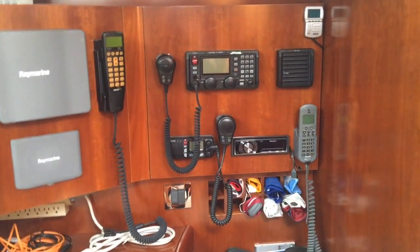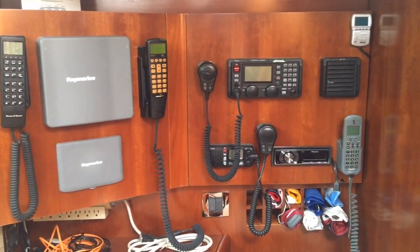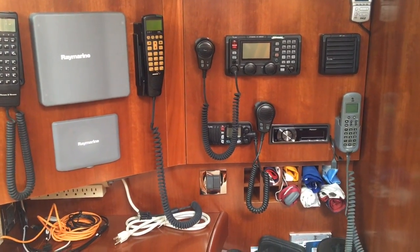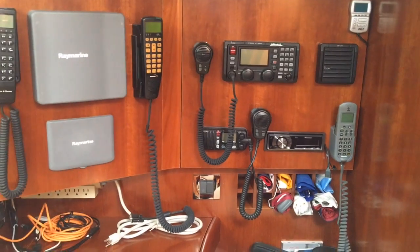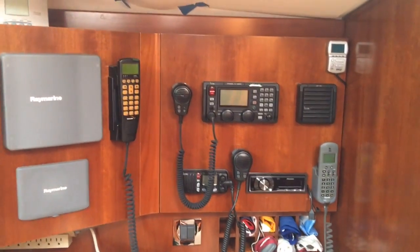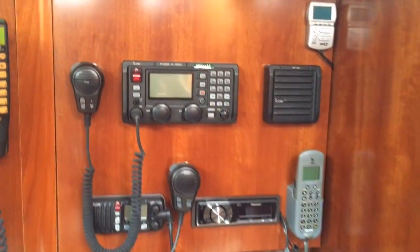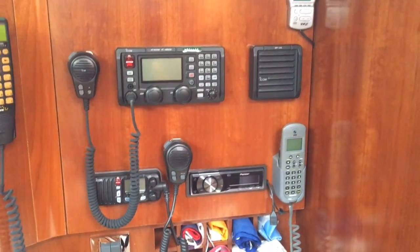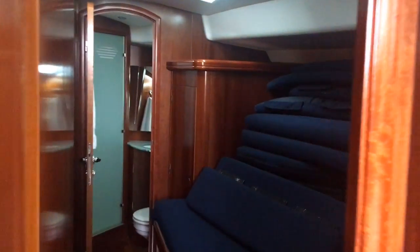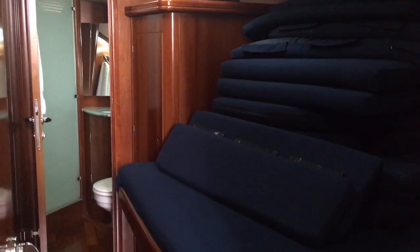As you can see, we have a single sideband, we have a repeater system, we have telephone system, we have all the electronics, we have additional autopilot piece over here on the other side. This boat is incredibly well equipped. If you wanted to go cruising, if you wanted to go around the world, this boat is absolutely set up perfectly for it. Moving forward, you have 2 full staterooms up front here.